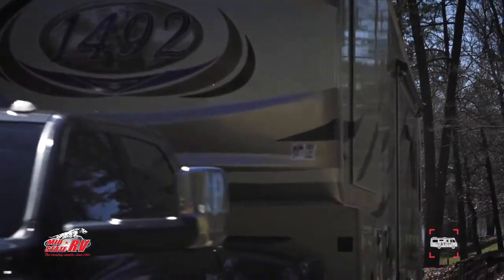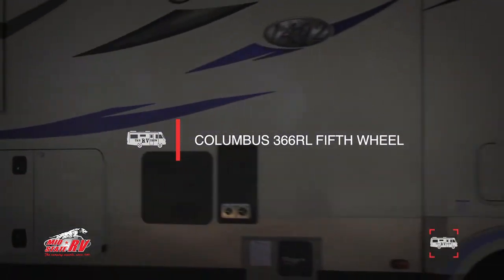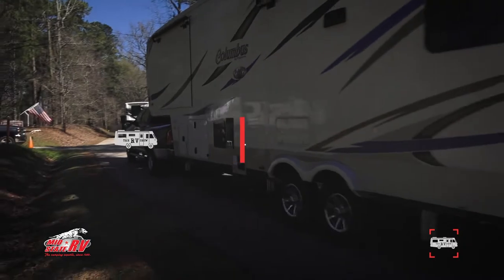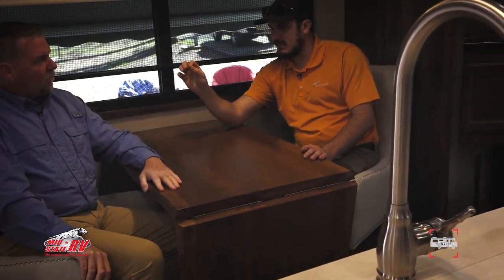So we're in the 1492 Columbus. That's where we are, in Georgia. All right, so we're just hanging out. Aren't these chairs nice? Would you take a look at this table? It's not tacky. There's no particle board. This is suave. This thing's slick. This is for your guy who wants to go camping and take his five-star hotel with him.